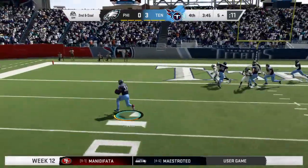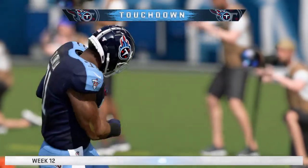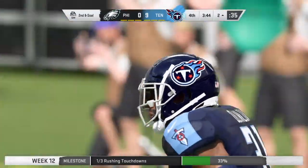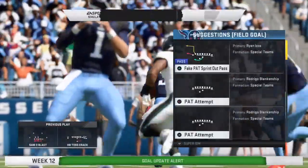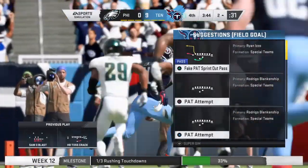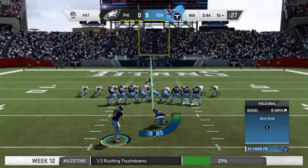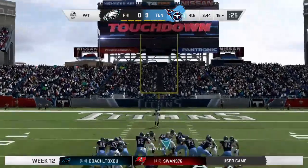On second and goal, they'll give it to him again, and he gets in. Touchdown, Tennessee. A great play there with his first career NFL touchdown, and the Titans are able to extend their lead. And that moment we just saw, always so special for any rookie, the first touchdown of his career.